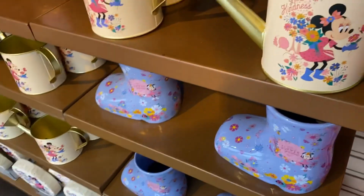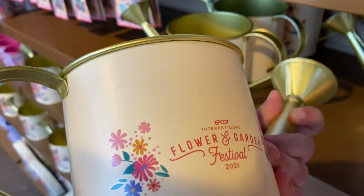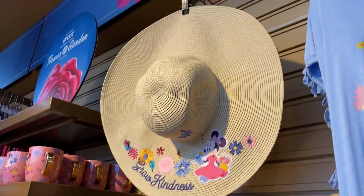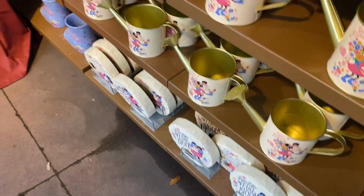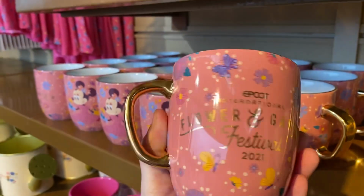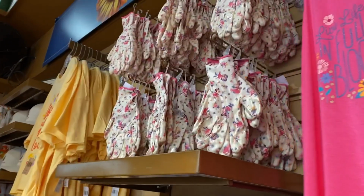Oh, I love this. How much is this? $36.99 some cases. Garden flags down there. Live life in full bloom. Little pups. $12.99. $19.99 gardening gloves.